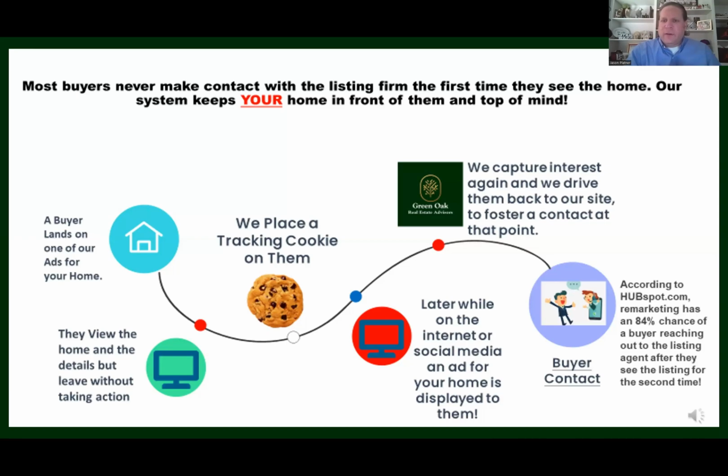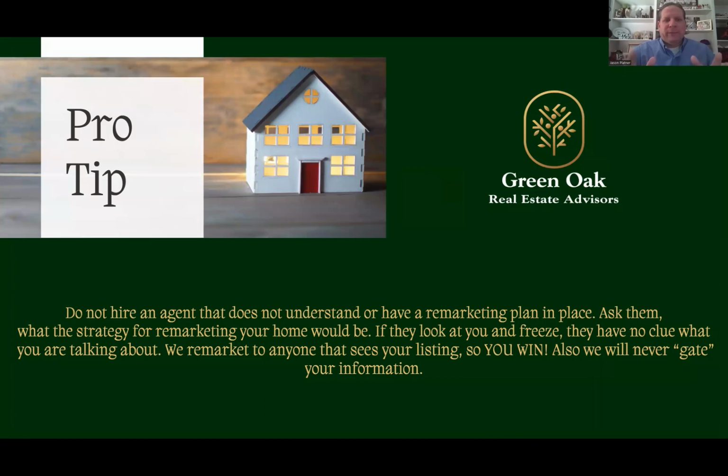According to HubSpot.com, remarketing has an 84% chance of a buyer making contact with us the second time they see the home. That is huge. Pro tip, do not hire a real estate company that does not understand or have a remarketing system in place. Ask them what their personal strategy for remarketing your home is going to be. If they freeze and look at you like they have no idea what you're talking about. We remarket to anyone that sees your listing, so you win. Also, we will never gate your information.